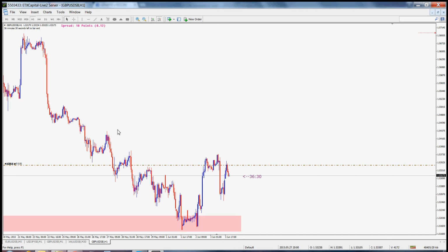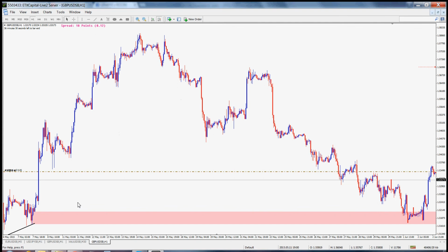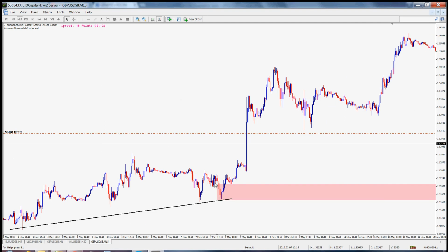And let's have a look down on the hourly chart. It's actually further in. I think I really marked where this was. We'll just say there on the 15 minutes because it's a nice clean candle, which is the very front edge of this compression.